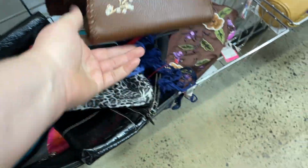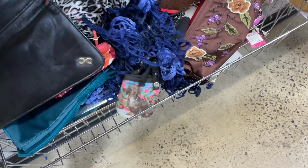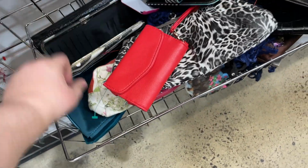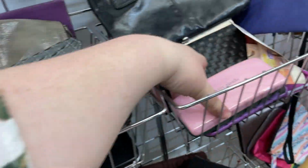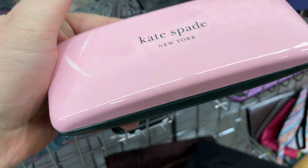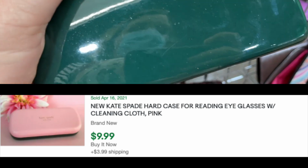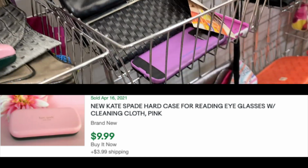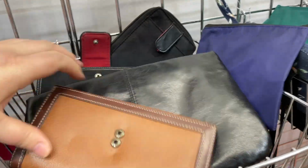Right next to where all the art is are these bins full of wallets and things. And then there's like a wall that has purses. And it's funny, I was over here and I ended up grabbing a couple of things. I rarely grab anything in the purse area unless I'm thrifting for myself, because all I carry are thrifted wallets and purses. I did find this, and I did look this up because it was Kate Spade. Looks like if they're brand new, they go for about $10. So this one, I'm not sure what their cases are, but it didn't make any sense to pick it up.